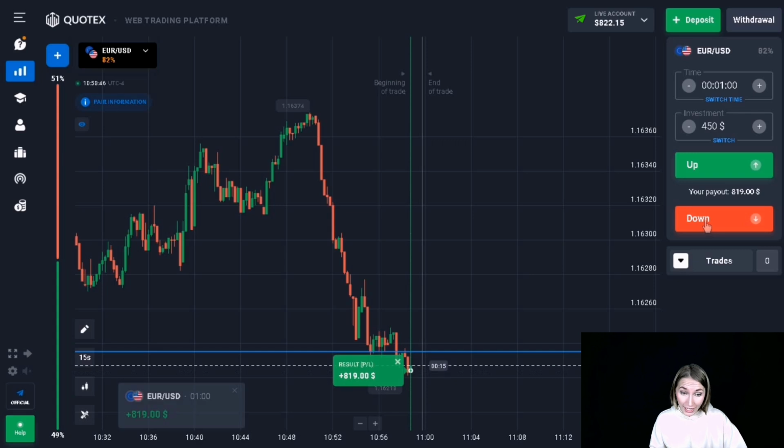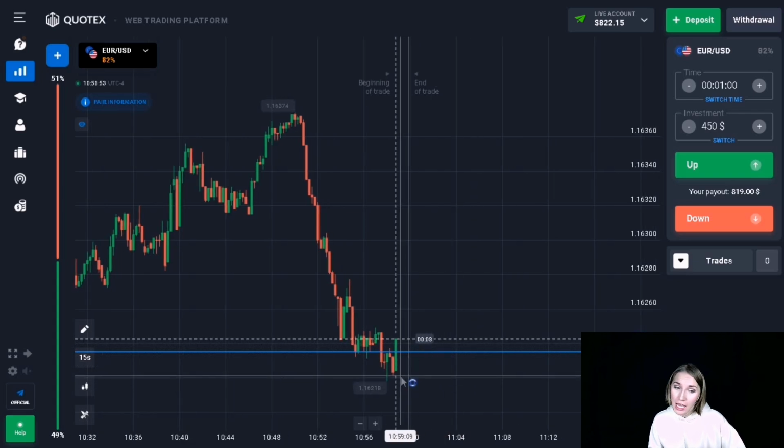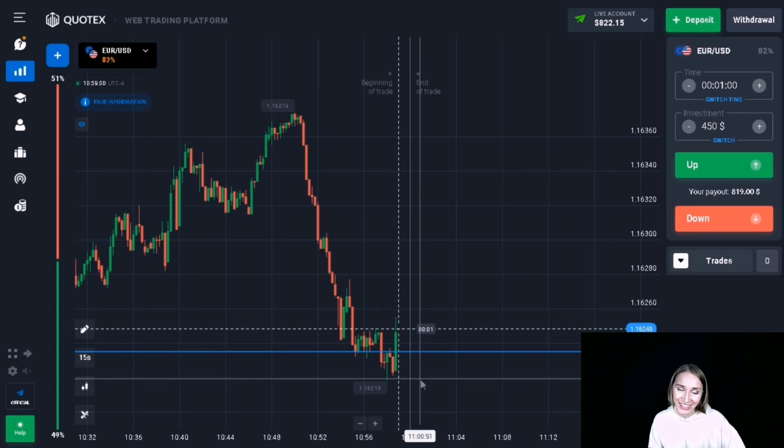Well guys, it's quite a dangerous moment. The downward movement continued and after we closed the trade, the price immediately went up with an impulse. But we had time to close here with the profit. And thus we have $822 in our deposit. Well, it's a very good result.